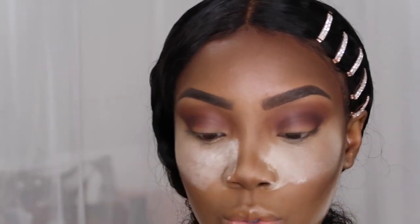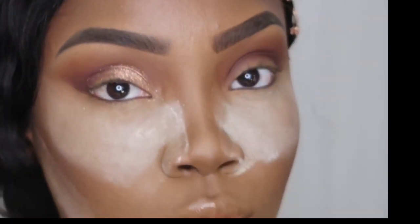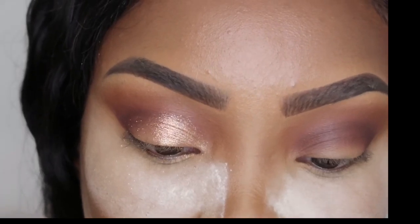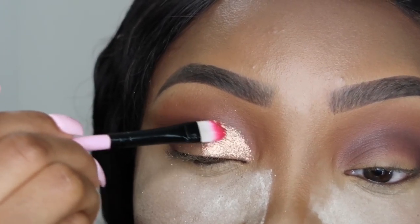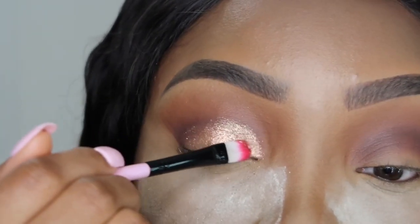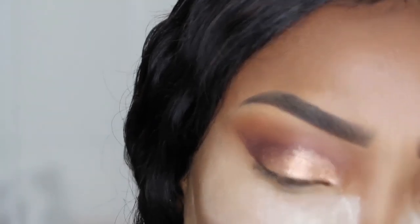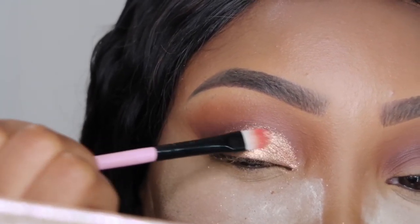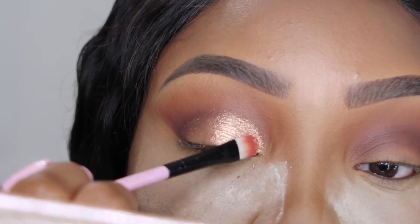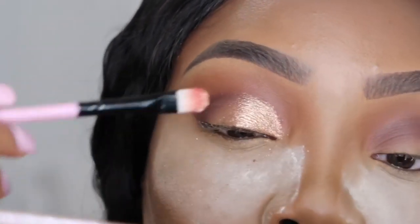Now for the shimmer, I really want to use Zam because it's so pretty. I'm gonna spray my brush with the rose water, use a synthetic brush, and try again with that shade, because the texture of that shade is a little bit different. It's almost like a pressed loose pigment type of situation. I don't know, kind of like a glitter almost. No, it's very much like a pigment that was pressed loosely into the pan, so you gotta pack it on.